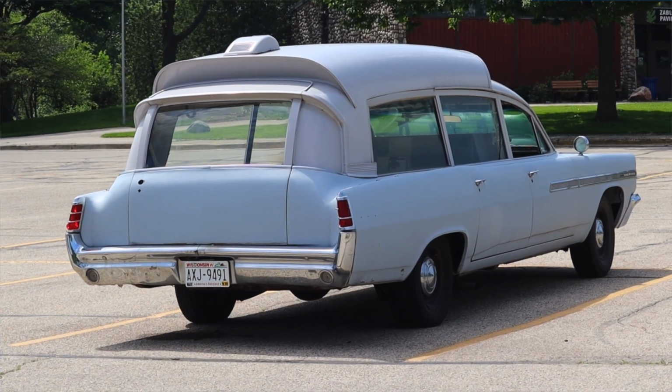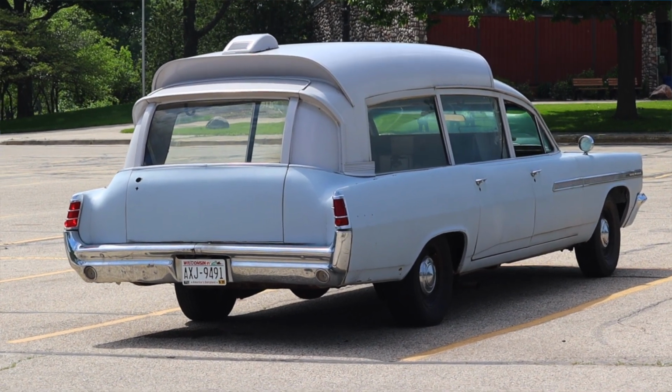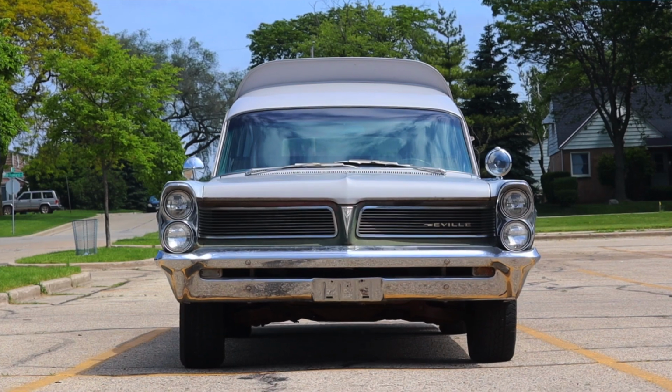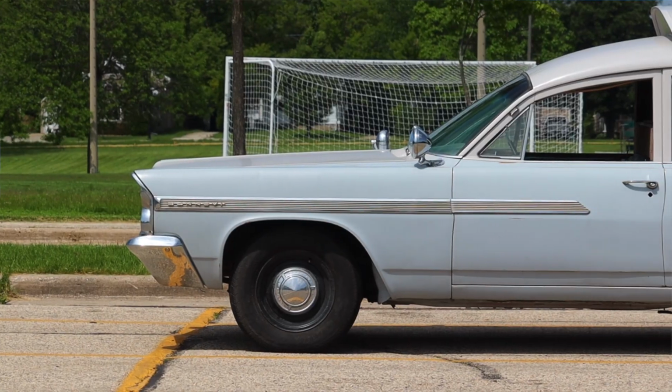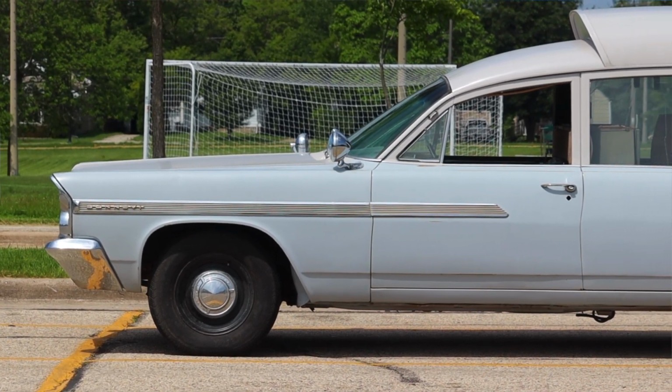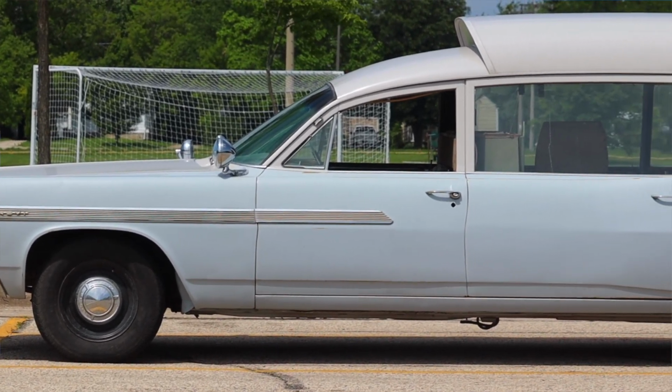What do I think driving this 1963 Pontiac Bonneville ambulance? Well, first of all, this whole experience is very, very cool. I mean, just driving an old ambulance like this, before they switched over to truck and more commercial chassis, this is what an ambulance was.